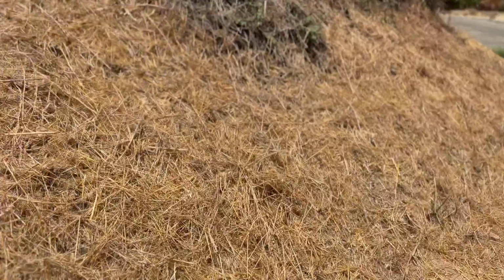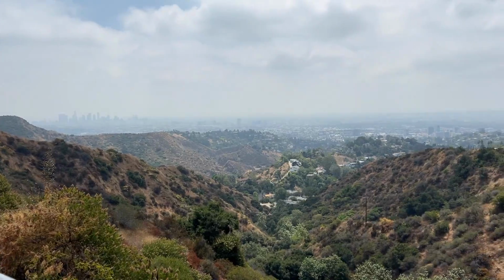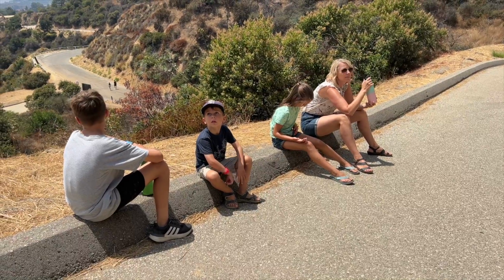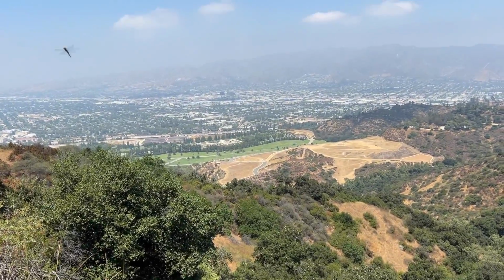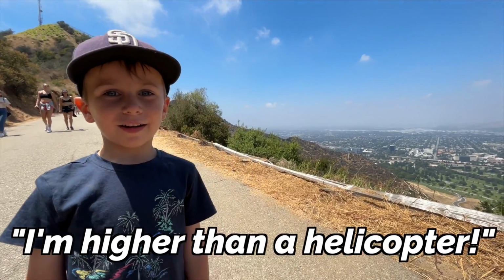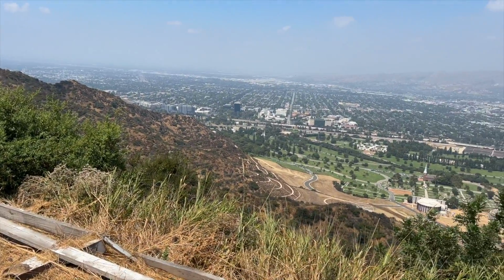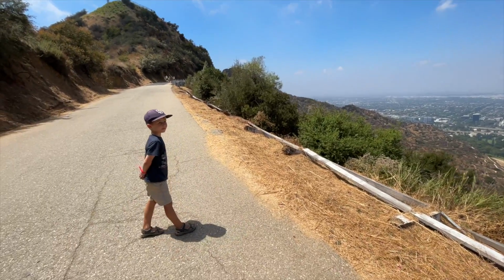Yes, this is a mountain, not a hill. We're climbing to 1,700 feet. Even though most of the hike is on tarmac, this isn't Disneyland and made easy for you. When we went round the corner, we suddenly realised just how high we were. I'm higher than a helicopter. Let's see. Higher than a helicopter, nice.